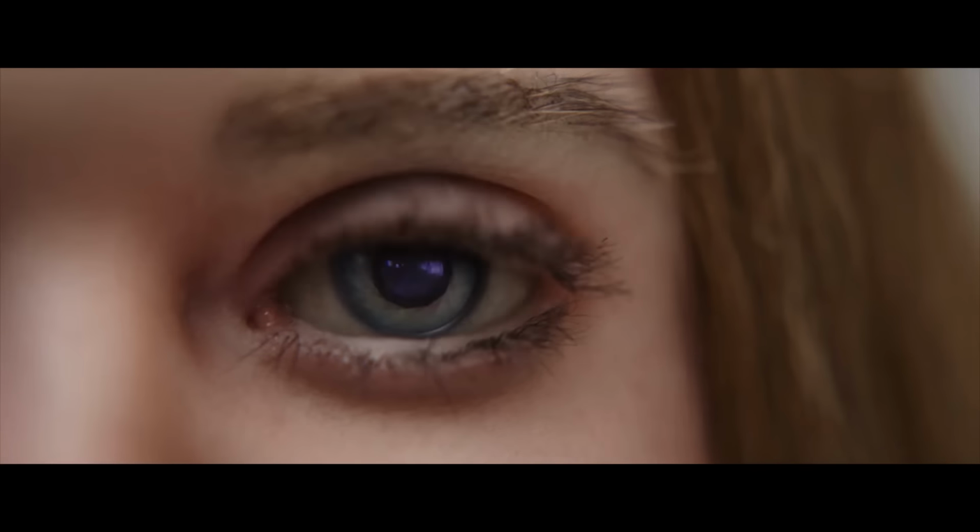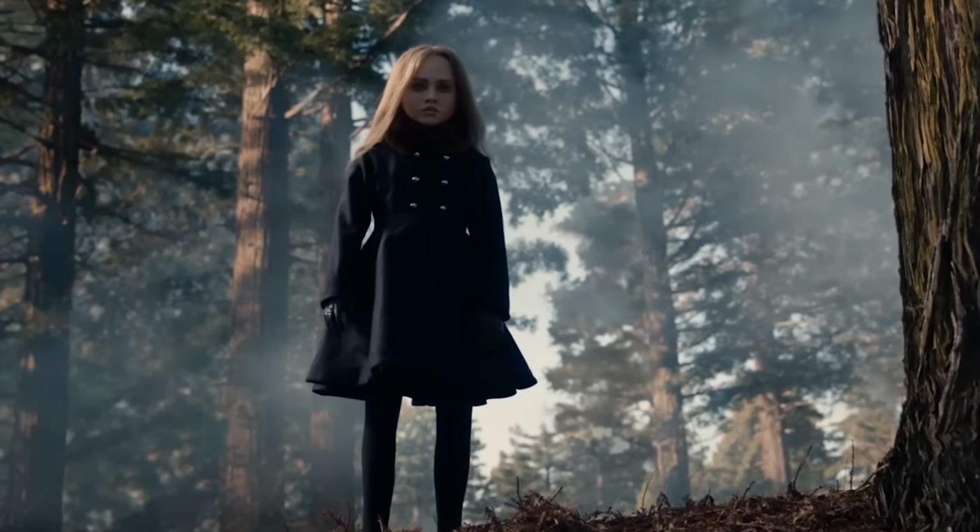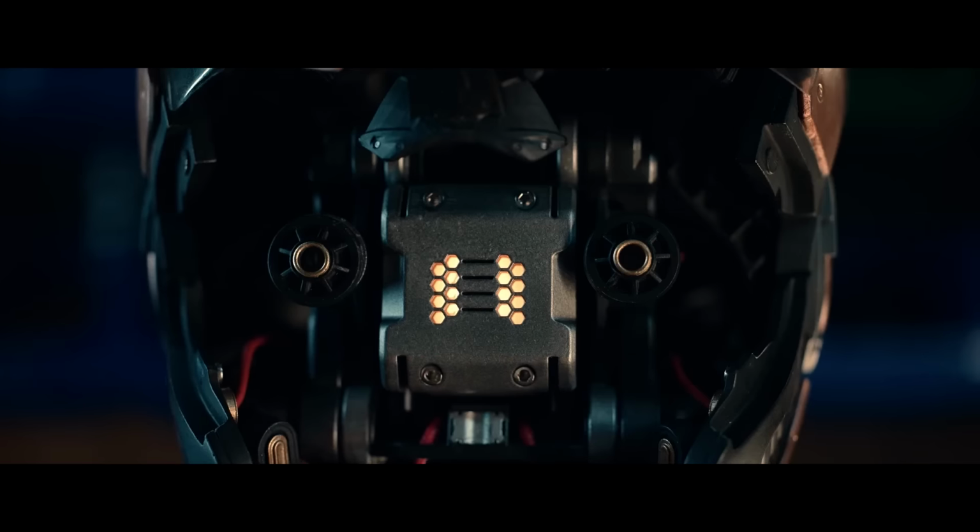But since Megan is also programmed to protect Katie at all costs, she decides for herself that anyone who hurts her needs to be dealt with. The thing about AI is you essentially enable a robot to teach itself. They'll render us useless and they'll decide that they don't need us anymore.